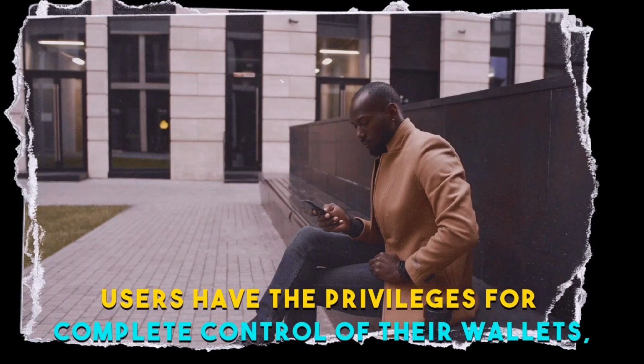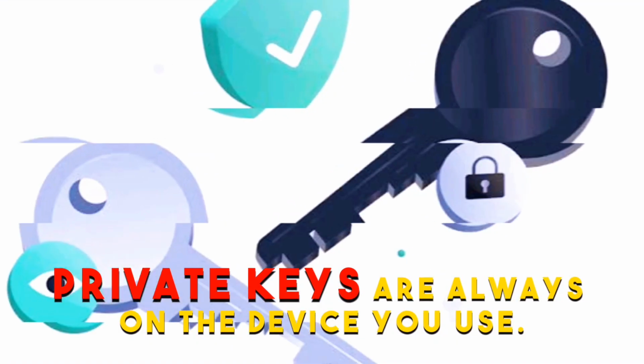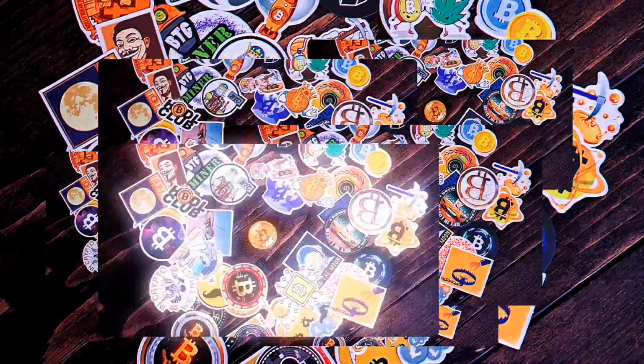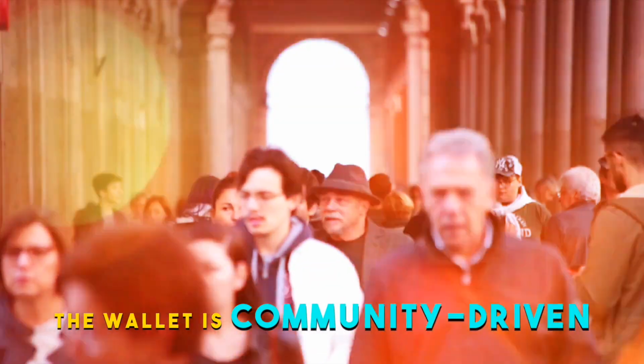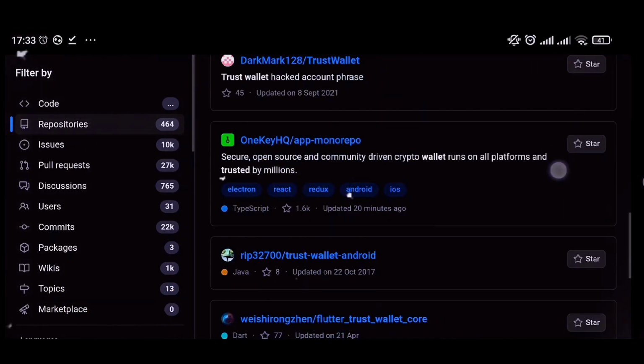Users have the privileges for complete control of their wallets, and private keys are always on the device you use. Trust Wallet does not store the actual cryptocurrencies. On the contrary, the wallet gives a suitable means for accessing your cryptocurrencies stored on individual blockchain networks. The wallet is community-driven and open source, thereby encouraging anyone to contribute to the wallet.